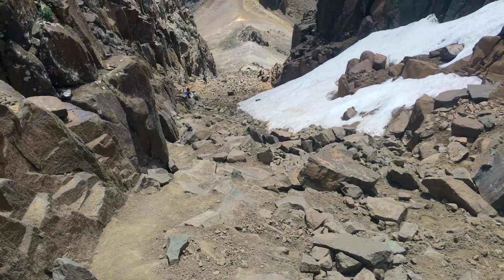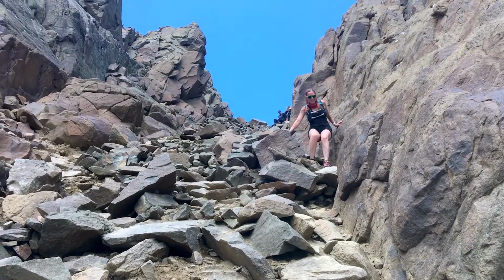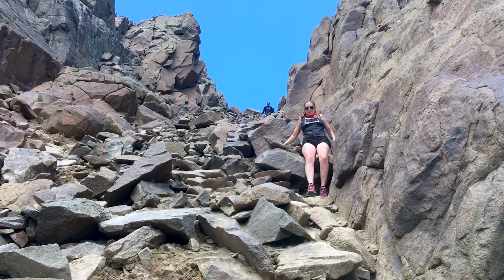Alrighty, time to head down. I envision spending at least half the descent on my butt, so I'm ready. Beer and distilleries await. Oh gosh, that's right, we've got a lot of other stuff to do today. Let's go. Our descent was steep and loose with lots of other hikers, which means we had to be careful in most areas to avoid knocking rocks loose on people below.